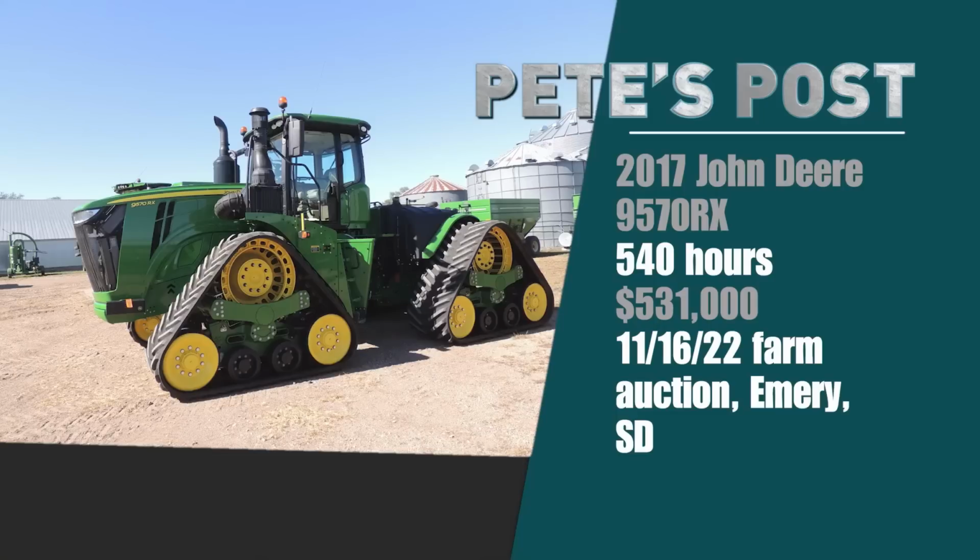Zoom forward 20 years till today, 2022. Well, last 12 months, I've seen 5 tractors sold over $500,000 at auction, including 4 from mid-November to early December. The first one sold on a farm auction November 16th in Emery, South Dakota. This 2017 John Deere 9570RX, 540 hours on it, went for $531,000 on an auction by Weeman Land and Auction.